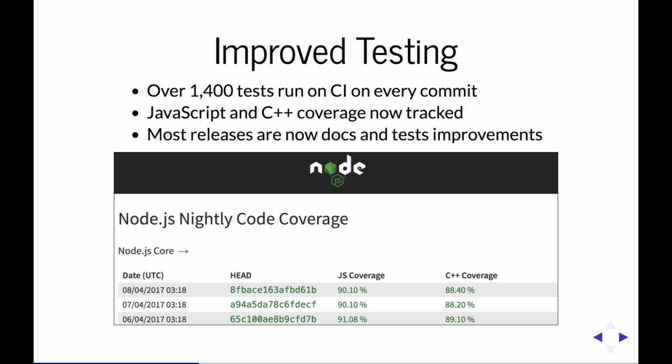So like I said, every commit runs through Node's custom continuous integration setup. We have CI running with Jenkins on a number of donated machines. The machines are maintained and monitored by Node's build working group, and we test everything from macOS, Windows, AIX, ARM, a number of flavors of Linux. The CI is actually public to view, so anyone can take a look at what platforms are covered. I think we've recently added a supported platforms document to the core repo as well.